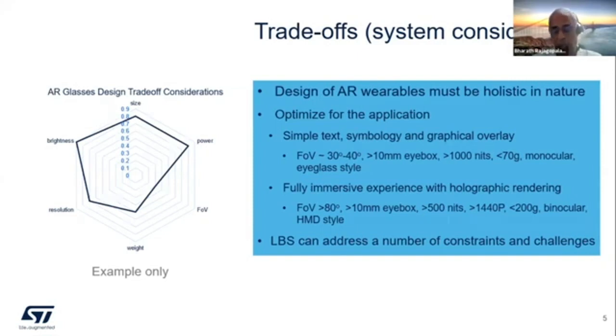Conversely, when you look at a different application and go to a fully immersive experience in holographic rendering, then you talk about a different set of characteristics. There, brightness is important, but not as critical because a lot of the use cases are indoor typically for now anyway. So you can get away with 500 nits or at least tint your optical waveguide elements or your lenses. And certainly the weight's important. You don't want it to be too heavy, but you're not as driven to be eyeglass type, rather HMD type. So you can sacrifice some weight, but you've got to be under 200 grams, for example. And that allows some flexibility in the trade-off of design as well.